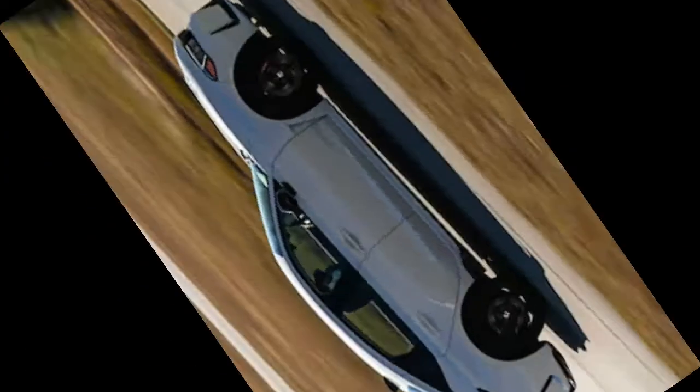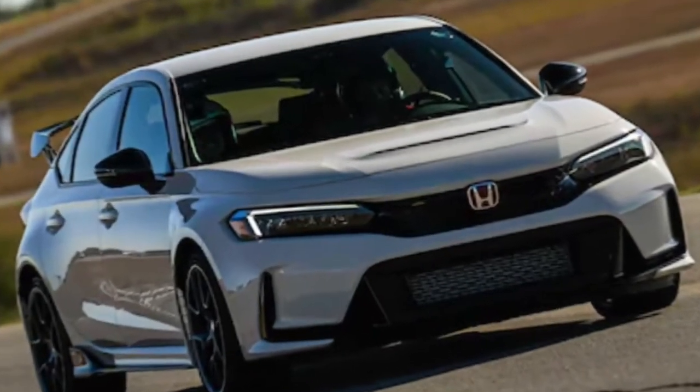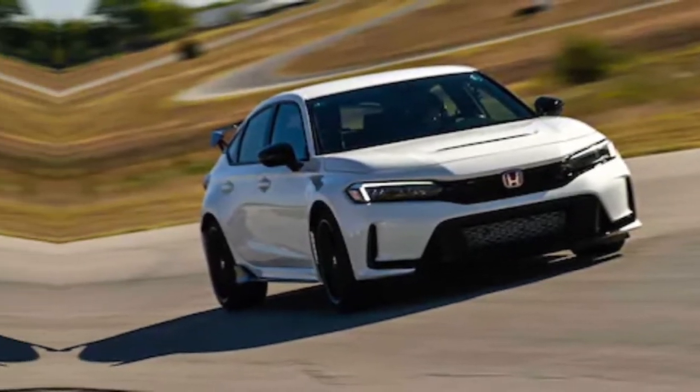There's also a new active exhaust system, better cooling, an 18% lighter flywheel, a stiffer chassis, and an even more precise shifter for what was already an insanely good gearbox, greater front and rear track widths, and suspension and steering. Honda promises it's better than ever.